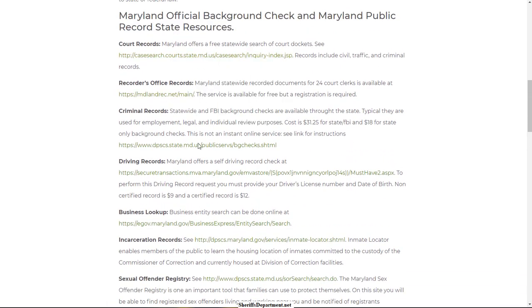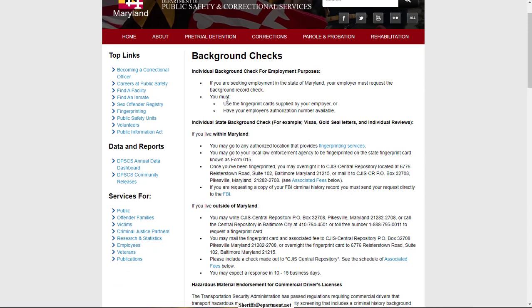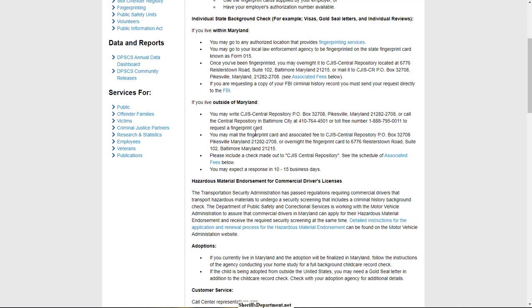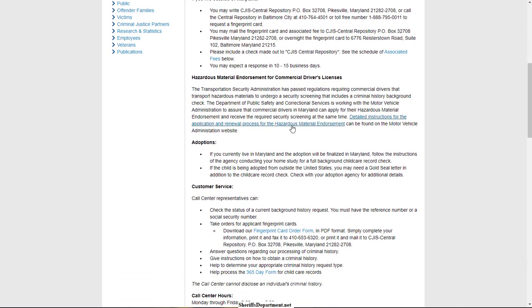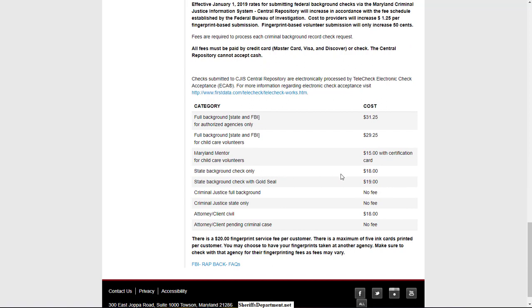Let's go into more detail with the court records and the criminal records. Criminal record is probably the most sought after when it comes to background checks. Each state will have a variation of the service directly from the state. Sometimes they do use a third party, and they will let you know which vendor they prefer to work with, if that's the case. You have background checks for employment, you have background checks that require fingerprints outside Maryland, and various types of background checks. If you take a look at that page, it will give you the price breakdowns and the types of background checks available.